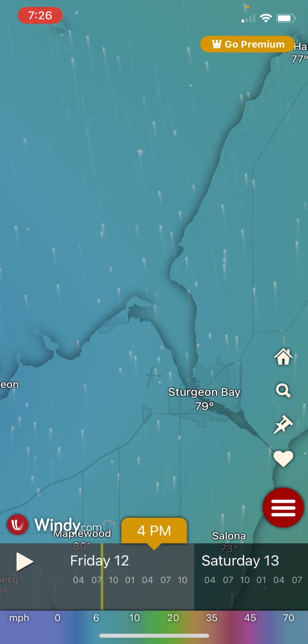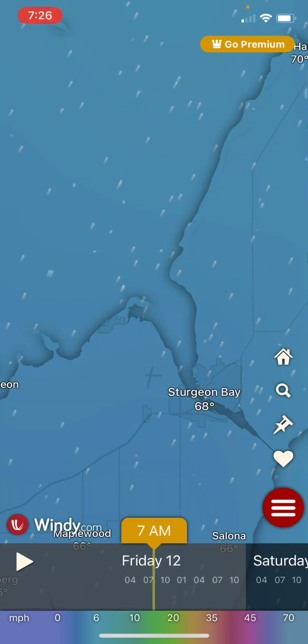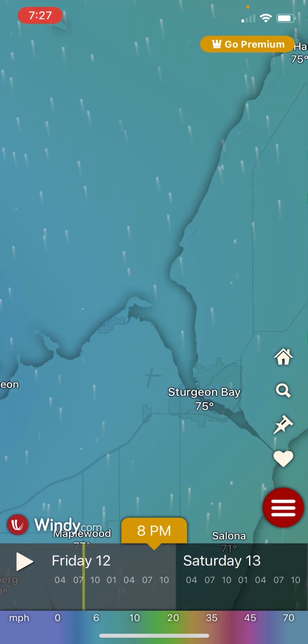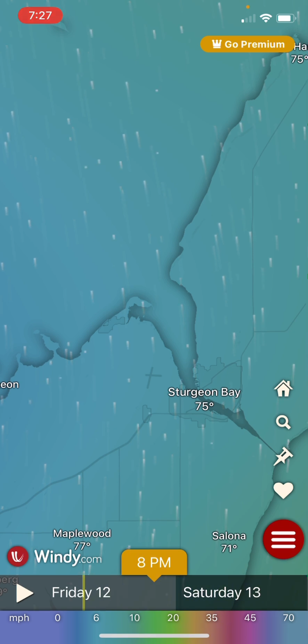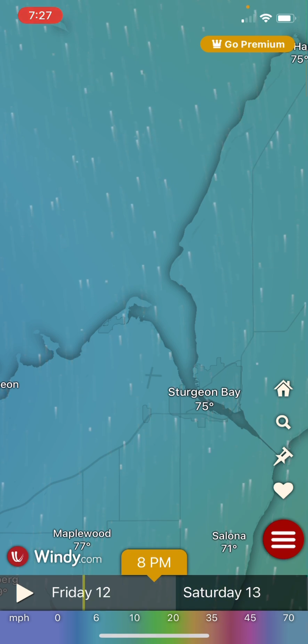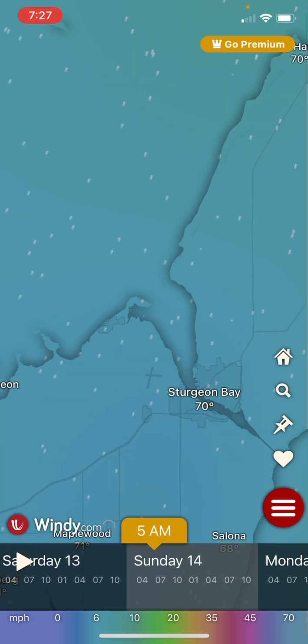Okay, you can see by 7 p.m. that wind direction is changing. Let me back up again. Here it's southwest in the morning, and by the time I get up to 7 p.m., 8 p.m., it's straight south, and the color has changed. It's kind of this weird muted blue, so now we're getting above 6 miles an hour. Let me just go to another day. Okay, here we go.